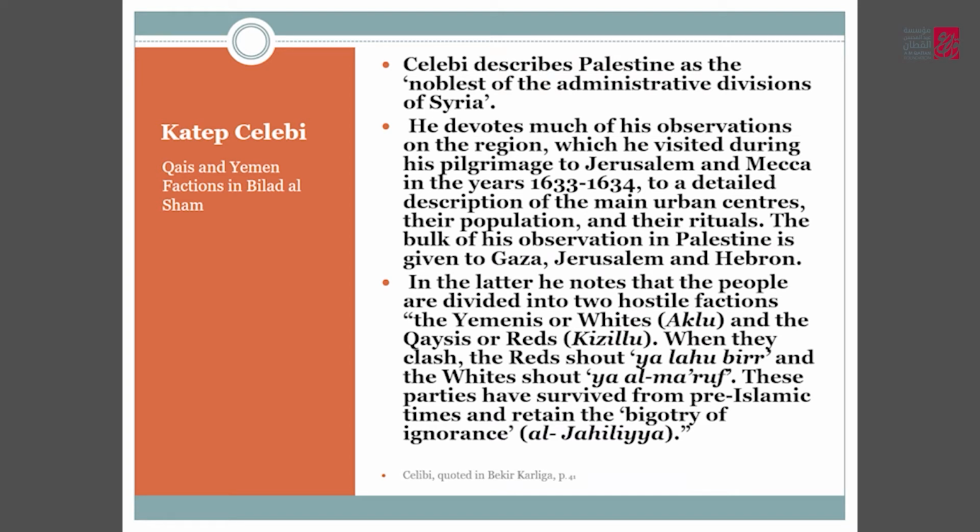In the latter, he notes that the people are divided into two hostile factions: the Yemenis, or the whites, Aklu, and the Qaisis, or the Reds, Kizilu. When they clash, the Reds shout, Ya Ilah al-Barr, and the whites shout, Ya al-Ma'ruf. I don't know where he got these, but he must have heard them during his visit to Hebron. Maybe his ear had a Turkish filter to the Hebronite Arabic.